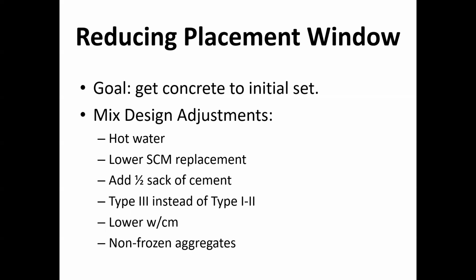You can also lower your fly ash content, your SCM. If you're at 25 or 20%, you might need to go down to 10. That could help you out. Maybe you want to add a half a sack of cement. That can help generate heat. I've seen a customer I had down in Amarillo who switched to a type 3 cement during the winter time. Instead of using a type 1 or type 2 cement, he'd use a type 3 just to generate the temperature so much so they didn't have to wait.